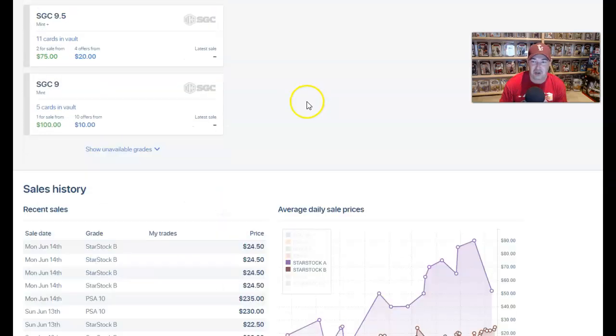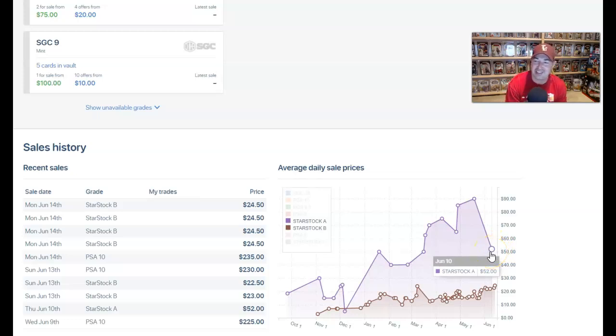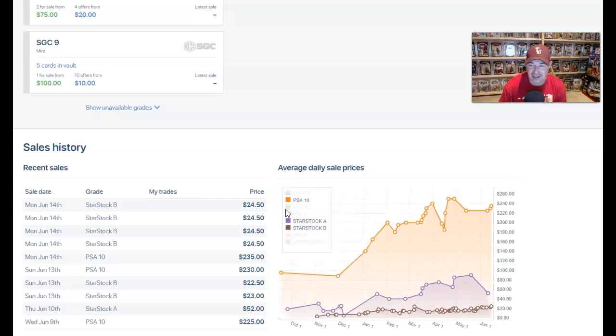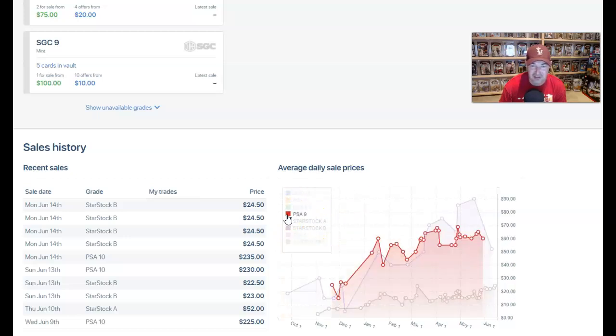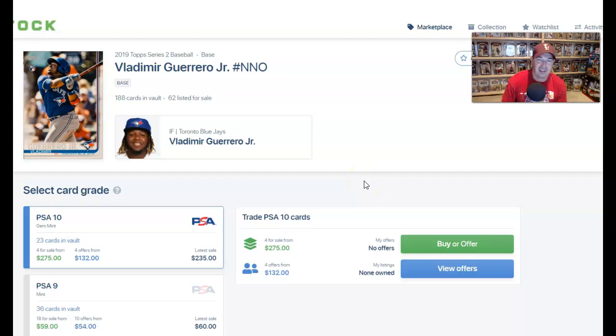And his prices are reflecting that, except for the StarStock A's. For whatever reason, they got dumped. When you look at the PSA 10s and the PSA 9s, the PSA 10 is hovering around that $240 level. The PSA 9 should be around $80 or something like that. Let's take that off the thing. PSA 9, so $60. So it was hovering around, so maybe just a little bit cheap. But you can see those B's are really coming up, but the A's are getting clobbered for some reason. So there may be some opportunity there without looking at all the refractors and stuff like that.